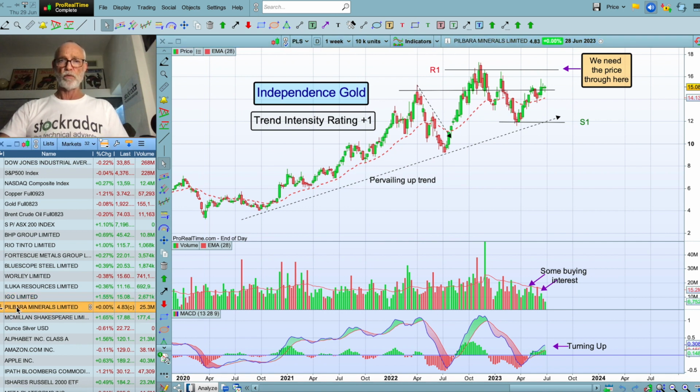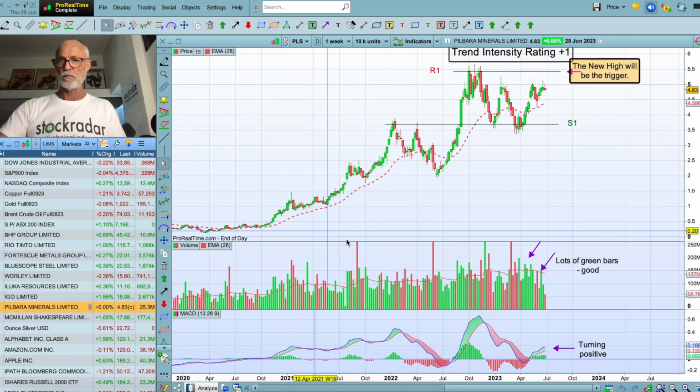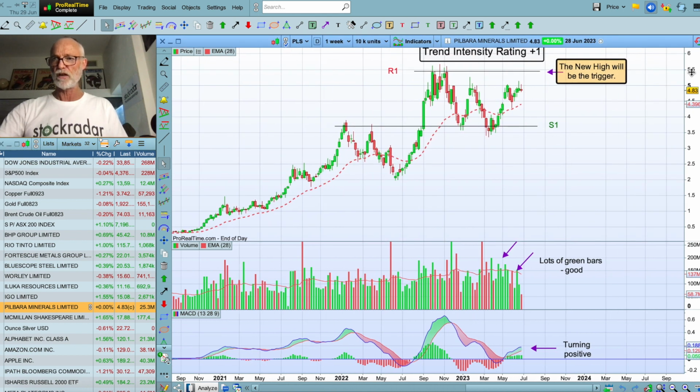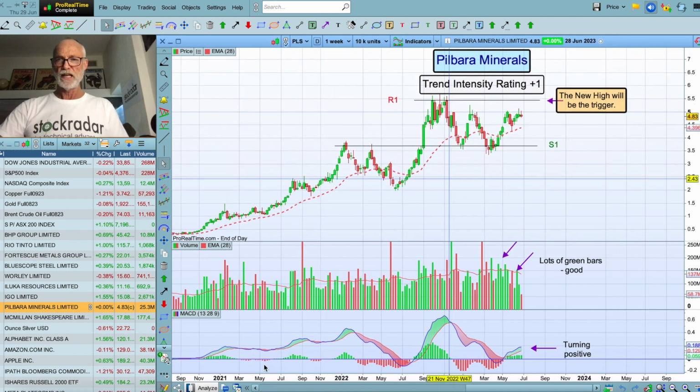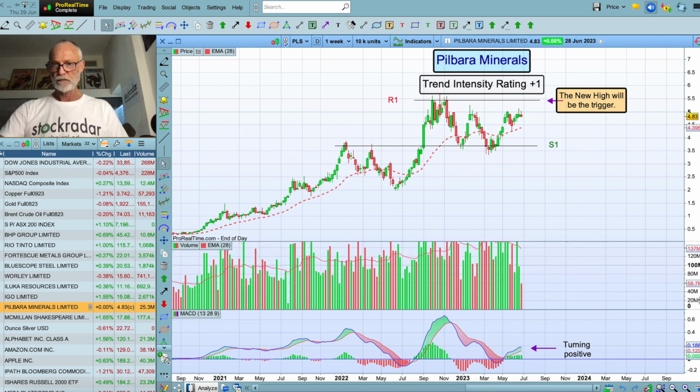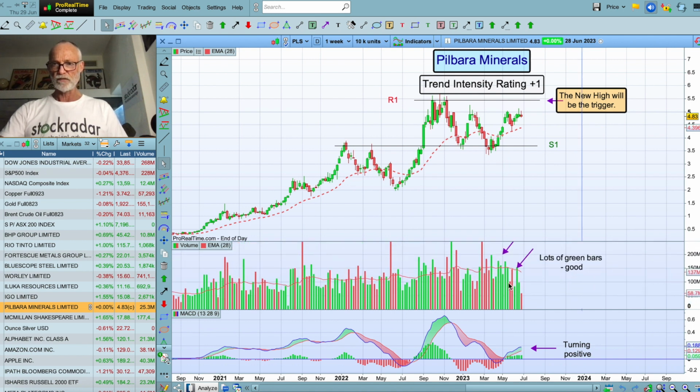Okay, the last one I want to have a look at today is another miner called Pilbara Minerals, which we all love, and it's been a very interesting stock since it was born. Trend intensity rating is 1. Again, we're up around these highs. We had a good break up here, kicked on, came back. Now we've got 3 points across here. We've got some really nice volume showing up here.